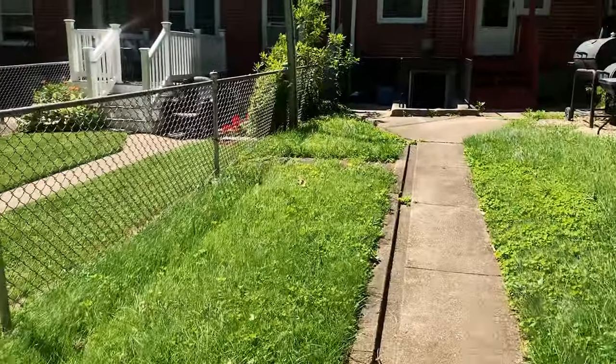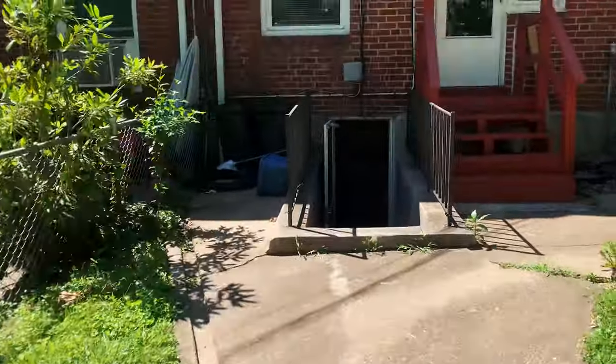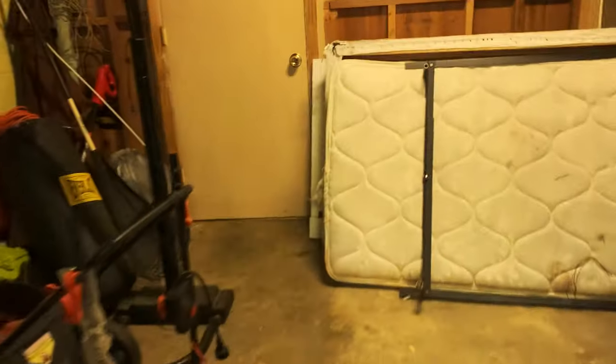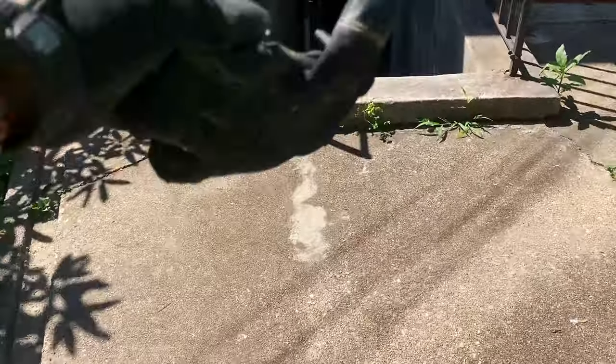All right, we just got a little bit left to clean up. We got this bed and mattress. Looks like there's also a frame. Yep. All right, guys, we are finished.